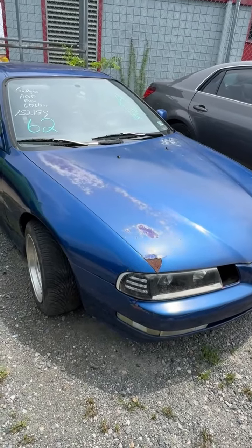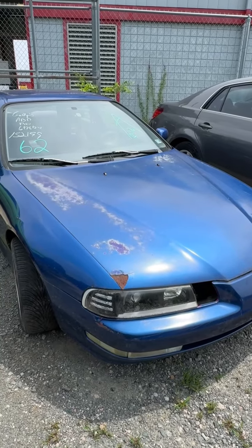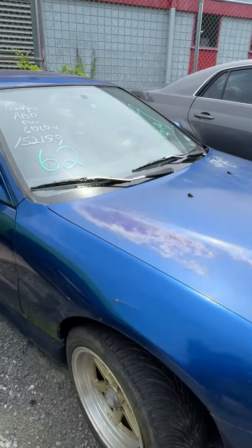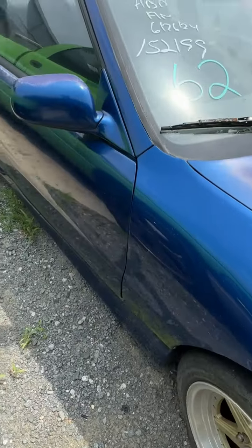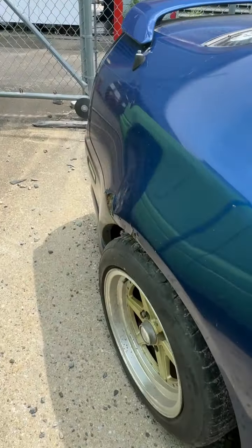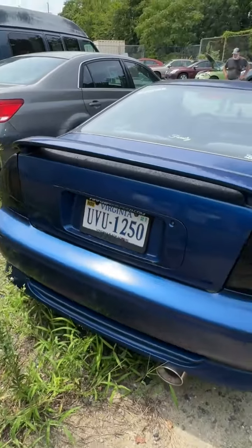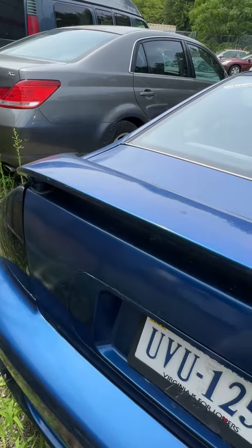Lot number 62, this is going to be a 1992 Honda Prelude. No key on the Prelude. Have some fading, peeling paint through there. A spot right in here where it's got an issue with it, and it's starting to show some rust coming through. Out here on the flared area, you can see the rust popping through right in there. Let's go to the back here. She looks really good back on the back end. We'll see, but a couple of minor scratches back here.